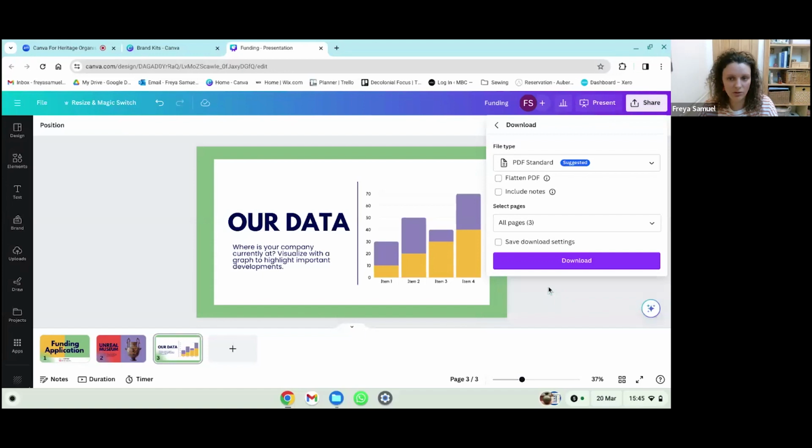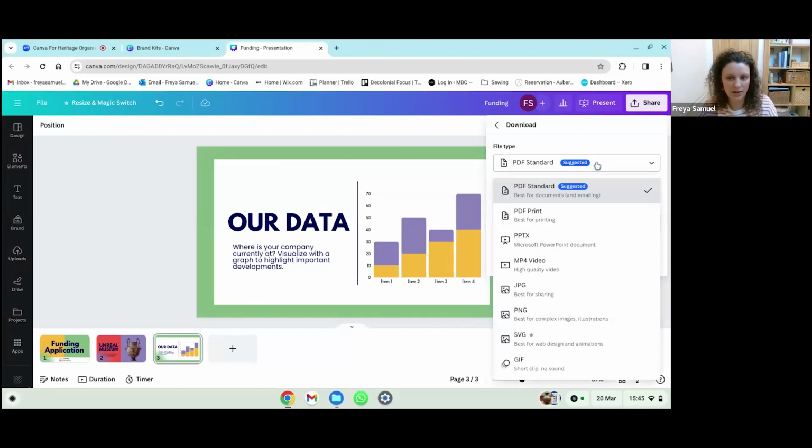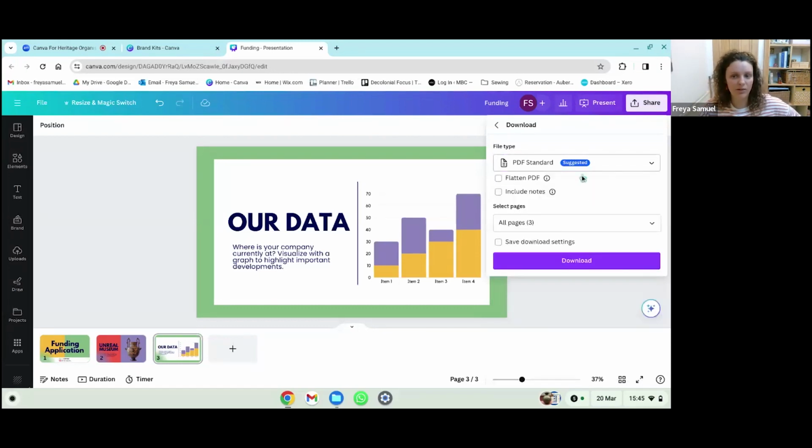You can download your PowerPoint, and these are the different options. Oh, and look, you can. So it does even more than, it really does do so many things. I can't keep on top of all of the functionalities, but you can download it to a PPTX PowerPoint file, which is great. Or you can download it as a video, as a PDF, or all these different types.